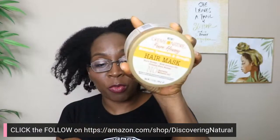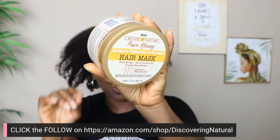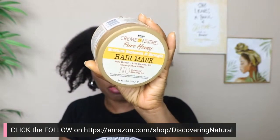So let's first start off with using a sulfate-free shampoo. After you use your shampoo, you want to deep condition your hair. So the deep conditioner that I am showing you, this is the Cream of Nature. You guys, this is Cream of Nature Pure Honey hair mask.